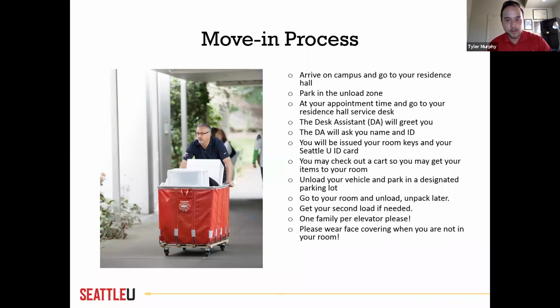Again, you'll be able to unload your vehicle in a designated parking lot. You'll be able to go to your room and unload. We do advise people to just unload your stuff and then unpack later, for traffic congestion and things like that. So we ask you to focus on unpacking your stuff after you unload it. And then you'll get a second load if you need to.